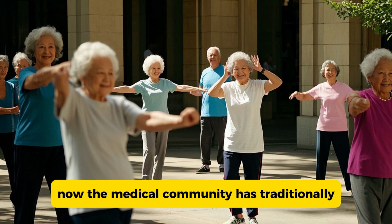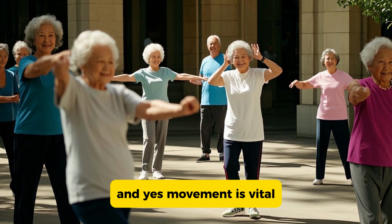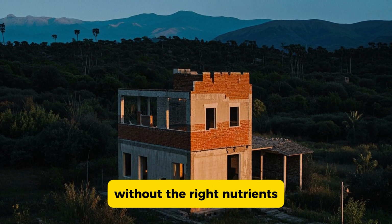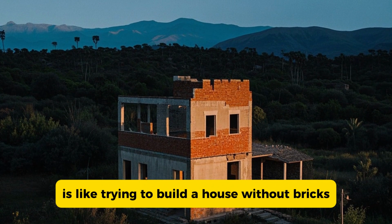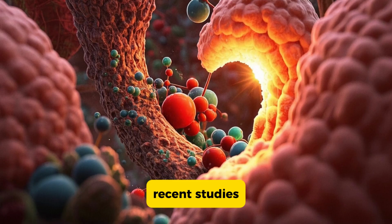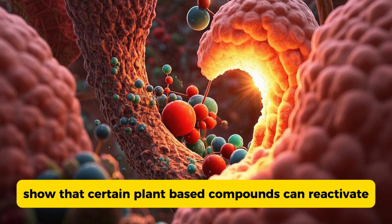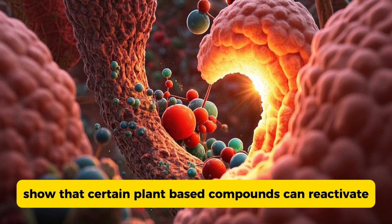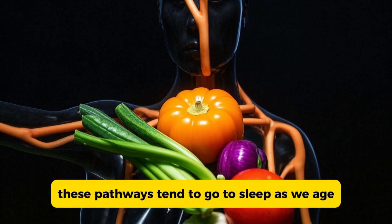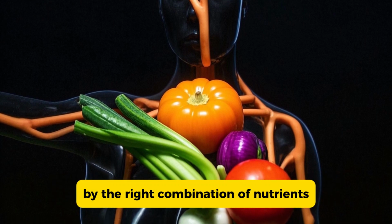Now, the medical community has traditionally focused on exercise to combat muscle loss, and yes, movement is vital. But what is often overlooked is that exercise without the right nutrients is like trying to build a house without bricks. You need both the stimulus and the raw materials for muscle repair and growth. Recent studies, including one published in the Journal of Nutrition and Healthy Aging, show that certain plant-based compounds can reactivate dormant cellular pathways responsible for muscle repair. These pathways tend to go to sleep as we age, unless reawakened by the right combination of nutrients.